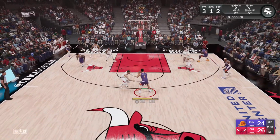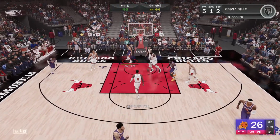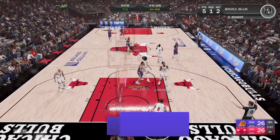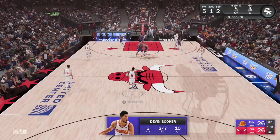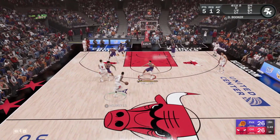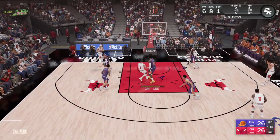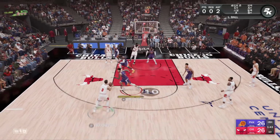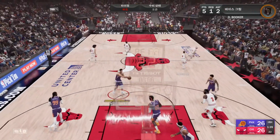Booker outside. Ayton trying to break free. Booker, good. Booker's got 5 now. It's no secret that Lonzo is an elite facilitator. If you're open, he will get you the ball. Pass to Caruso. For 3, Levine. Rebounded by DeAndre Ayton.